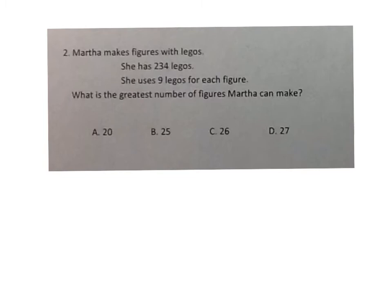She has 234 Legos. She's going to use 9 Legos for each figure. What is the greatest number of figures Martha can make? Okay, so I have 234 Legos. 234 is my total. That's going to be a keyword. Now, she uses 9 for each figure. So, she has 234 that's going to use 9 a figure.